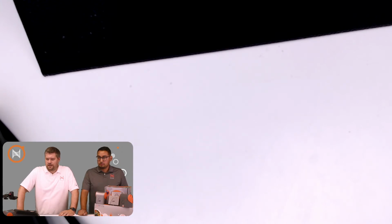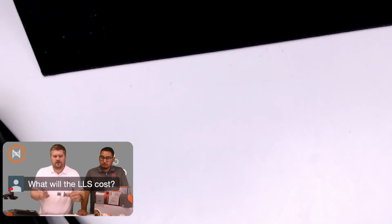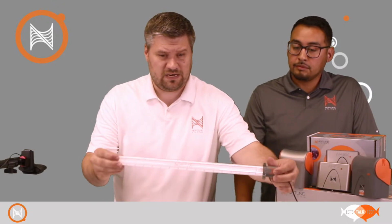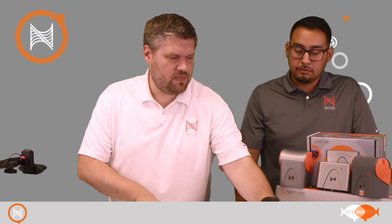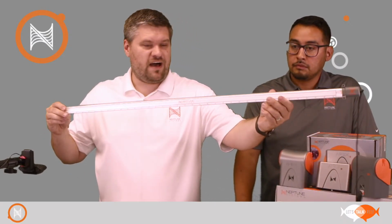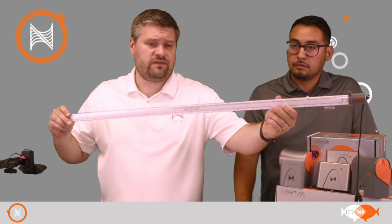Okay, what is the LS cost? Great question. I apologize, I did not bring that up earlier. I see it over here. So this one here is $44.95. The 15-inch sensor is $59.95. The 23-inch sensor is $79.95. And the big guy, the 35-inch sensor, is $105.